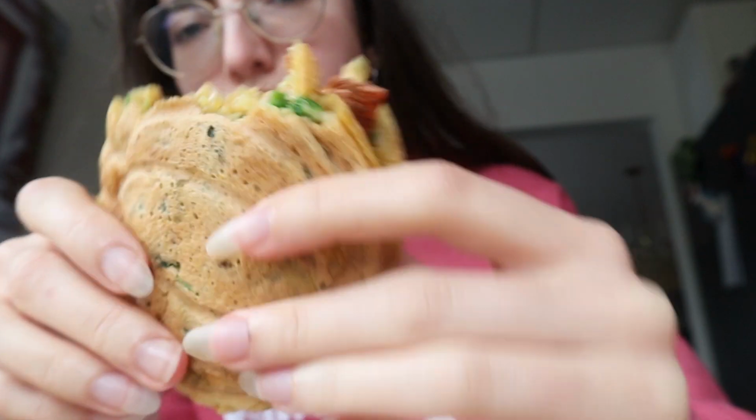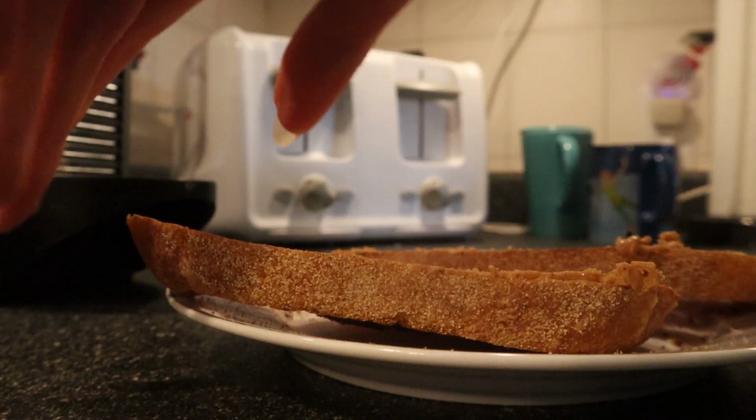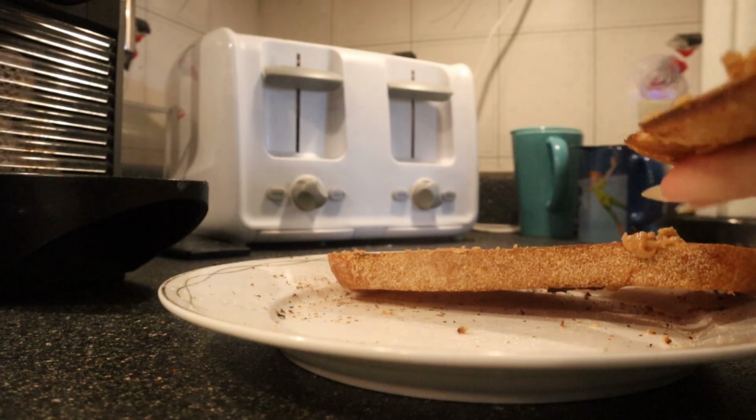And it was so good. Why have I never thought to make savory waffles before and then make a sandwich out of them? Revolutionary, honestly, and so good. You guys, if you've never made savory waffles, this is your sign. Get out there, make a savory waffle.